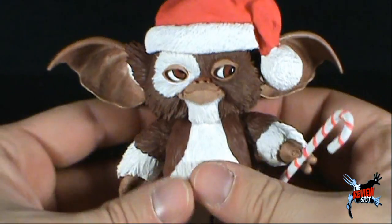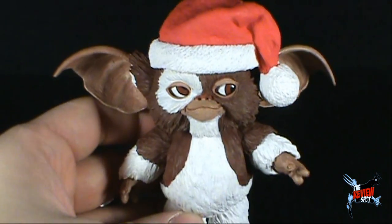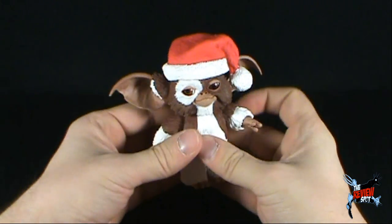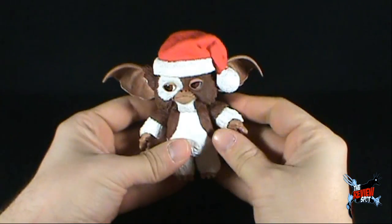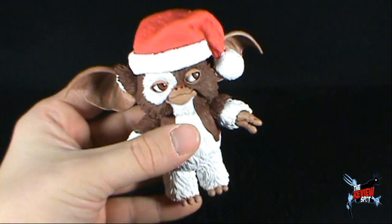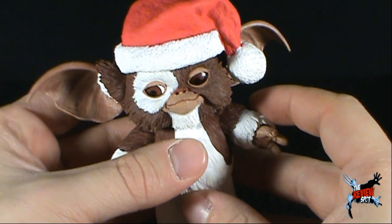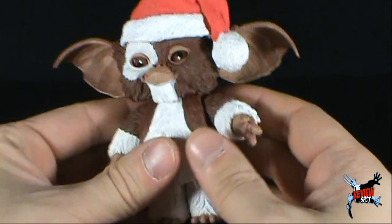I don't even know where he's going to hold it. At least he's got the candy cane. Let's take that out of his hand, put that aside. Oh, all right, panic aside, let's keep going with this review. He does have the same trackball on the back here as all the other Gizmos, and all the other Mogwais for that matter. Unfortunately, his eyes are really loose. It could very well just be my Gizmo, but his eyes are extremely loose. The trackball is kind of just all over the place on this one.